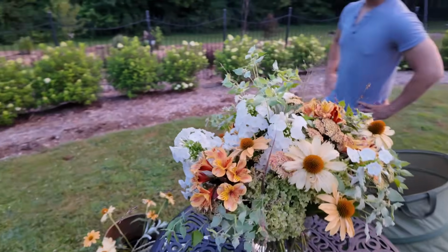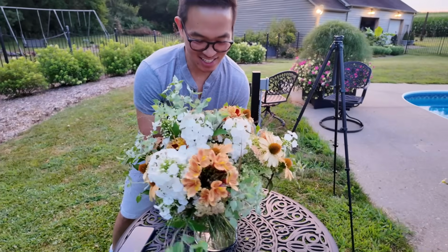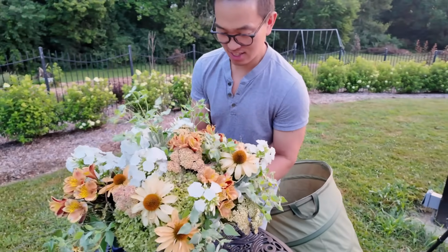All right, I give it a 10. 10 out of 10. I think this would be a beautiful, even like wedding bouquet. I like the muted colors. All of my favorite flowers are in here.